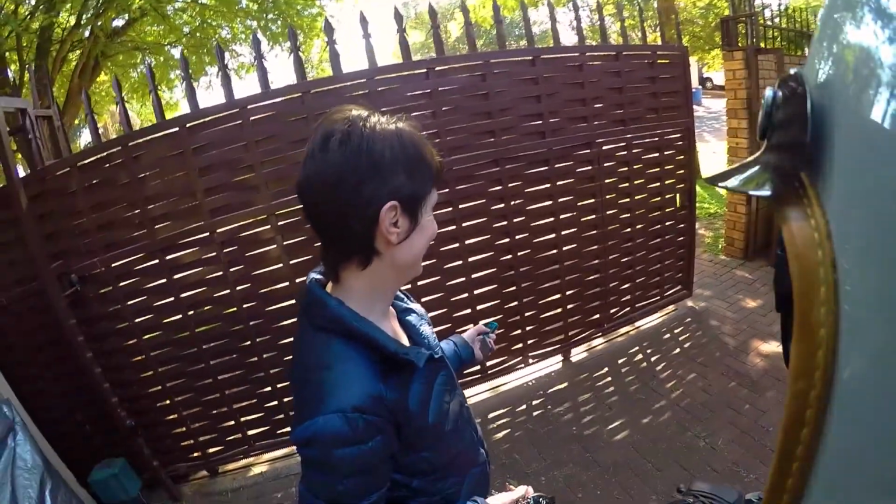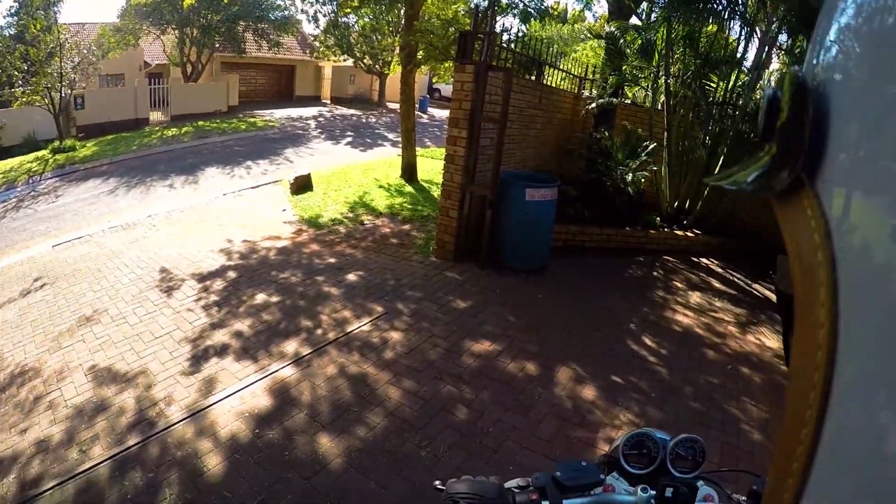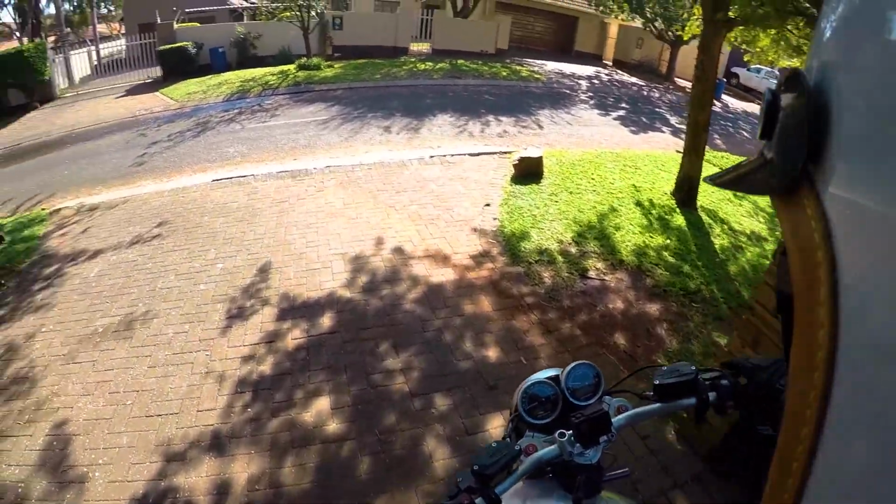Okay guys, today I'm going to do a trip from Rustenburg to Swartruggens, and I want to go and see a dam there. I haven't been to a dam before, so this is going to be quite a nice trip. My wife opened the gate for me, so it's a good start.